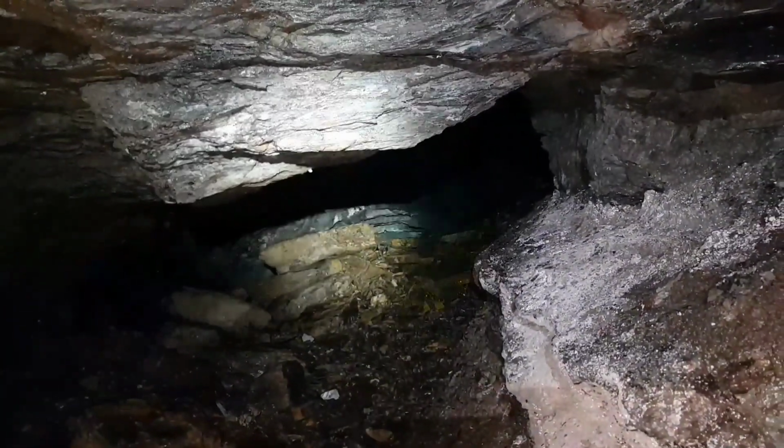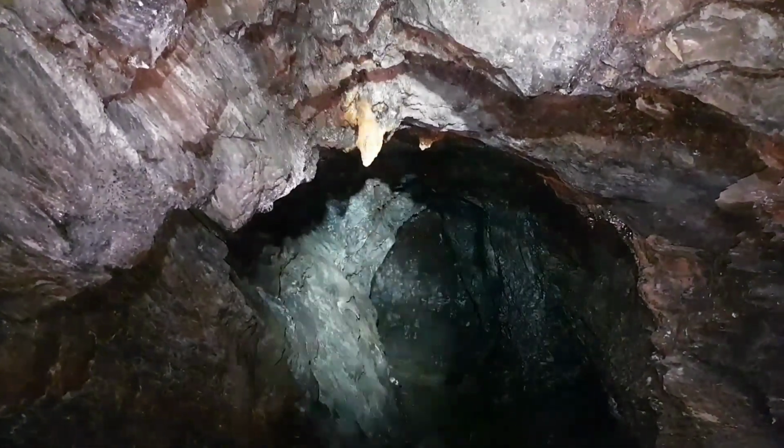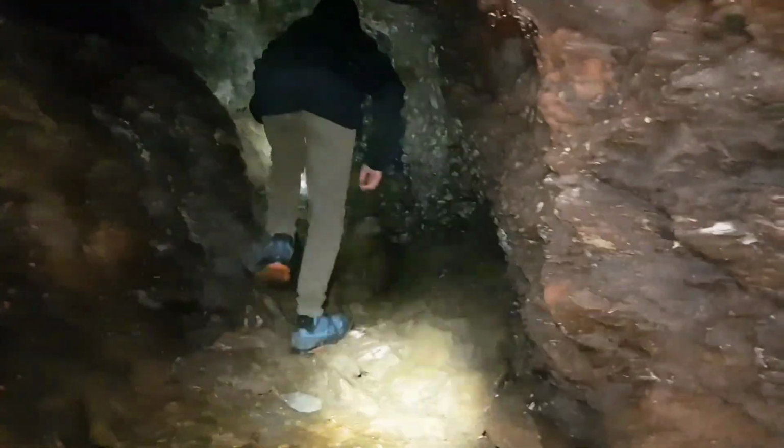Well, look at that one there, look. The main passage again. So that's straight ahead. We're gonna go straight ahead, but I just wanna have a quick look up this one as well to see where this one goes. There's some really cool stalagmites here as well. Look at these. Can we go? Yeah, you can go, go on. I'll follow Charlie through this one. Okay, here we go.